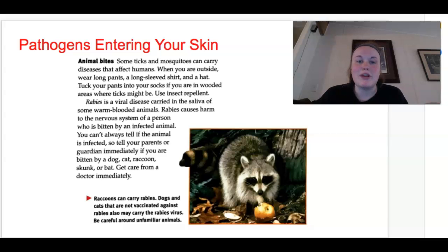Here's one example. Rabies is a viral disease that's carried in the saliva of some warm-blooded animals. Rabies causes harm to the nervous system of a person who is bitten by an infected animal. You can't always tell if an animal is infected, so make sure you tell your parent or your guardian immediately if you're bitten by a dog, cat, raccoon, skunk, or bat. It's also a good idea to get care from a doctor as soon as you can.